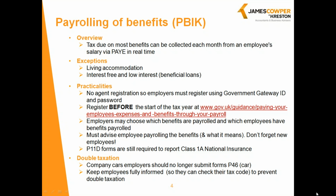So if you did not do this before 6th of April 2018, you have already missed the boat for the 2018-19 tax year. So you should now be preparing for the 2019-20 tax year, as you will need to have this registered by the 6th of April 2019. I've given the details of the website for how you log on here, so you can click on that when you get the webinar delivered to you.